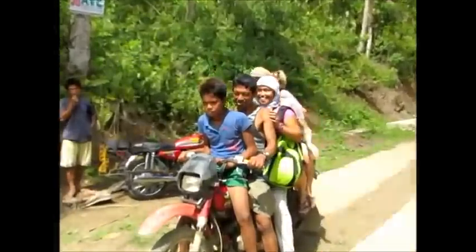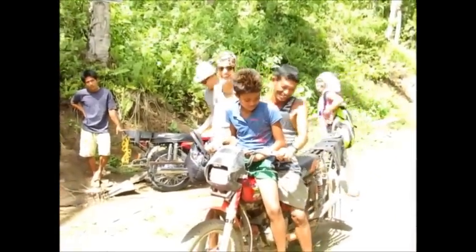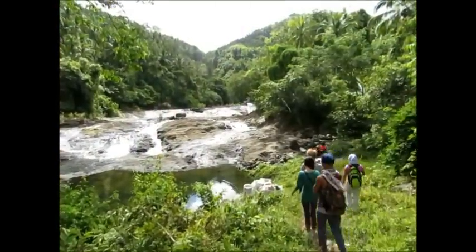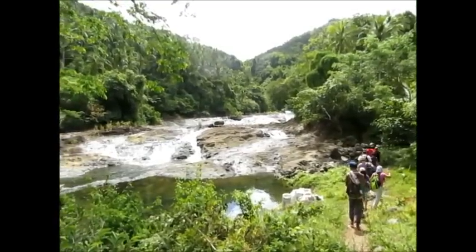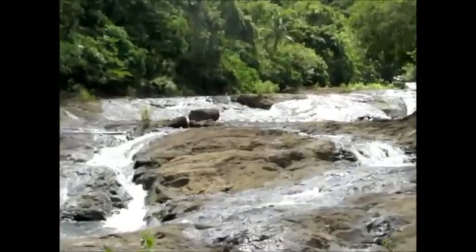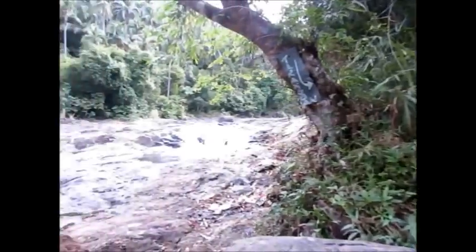So now it's time for exercise. The road ends here at these lower falls, and from what I understand, Bangan Falls is just a short hike from here. But we're going to head up the mountain and go to the more majestic Tarangban Falls.